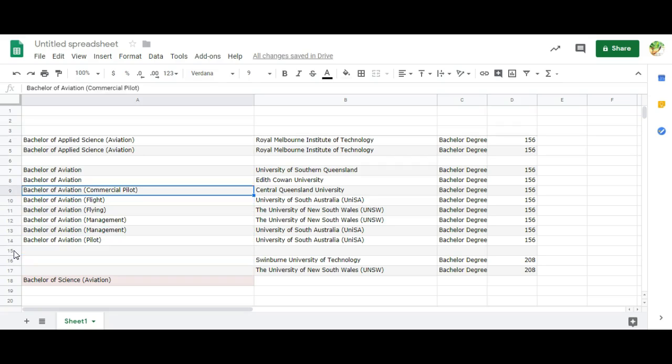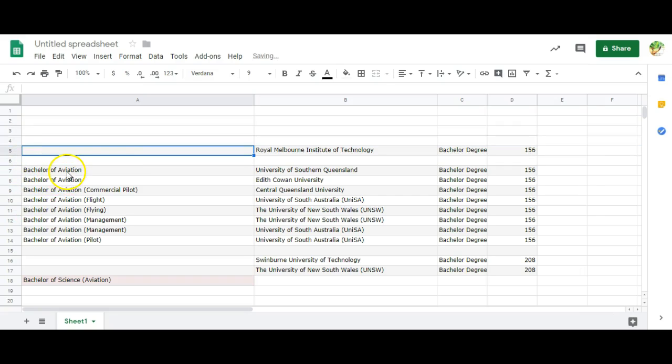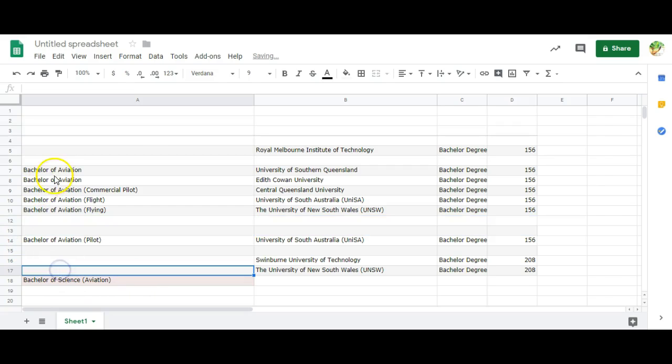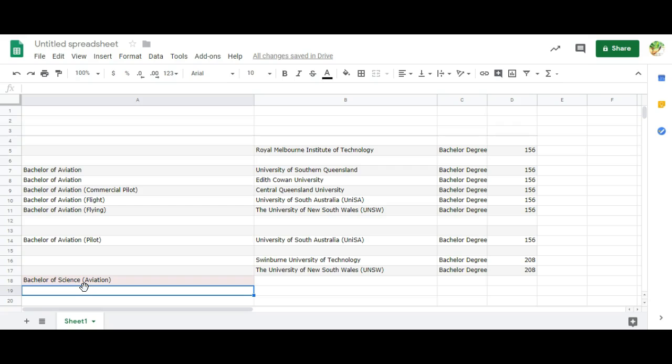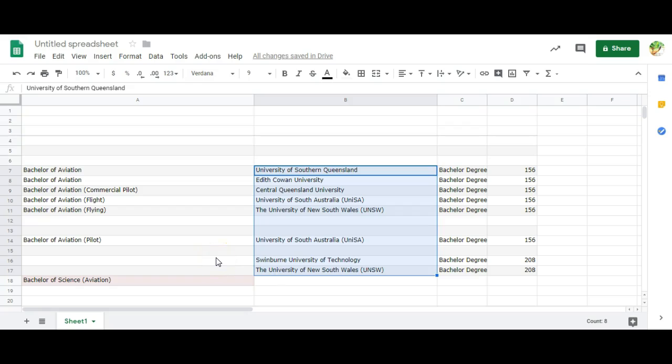So what we have left is Bachelor of Applied Science. We don't need that one either. And we don't need this one. So we have these Bachelor of Aviation, Aviation, Commercial Pilot, Flying, Flying, Management. We don't need that one. We don't need that one. So we have these now, which are all our Bachelor of Aviation. And these are the schools. So what we'll do is we'll take these schools across to qilt.edu.au and we will do a comparison to see which ones are the best.